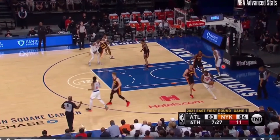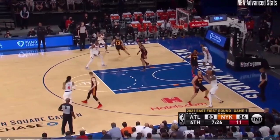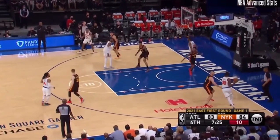And that's a normal thing, right? You pass the ball to one side from out of bounds, you're going to go to the other side of the floor, right? So you can clear some space out. Now, watch here. Boom. Randle turns, looking towards the baseline. Gallinari is pushing him towards the baseline.